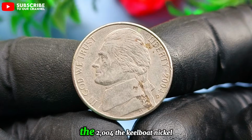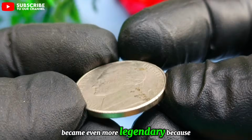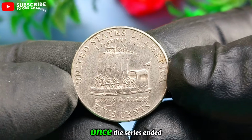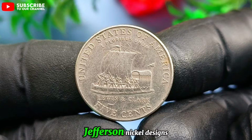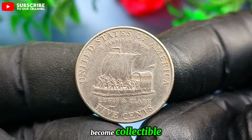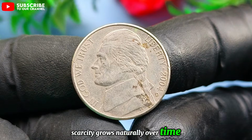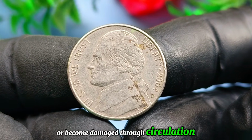forgotten drawers. The 2004 Keelboat nickel became even more legendary because it represented a temporary design. Production lasted only during the commemorative program years. Once the series ended, the United States Mint returned to more traditional Jefferson nickel designs. Limited-time coin programs often become collectible because they mark a specific historical era that can never be repeated. Scarcity grows naturally over time as coins disappear into collections or become damaged through circulation.